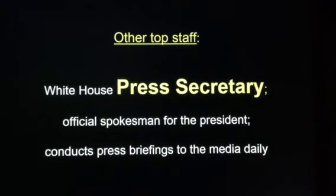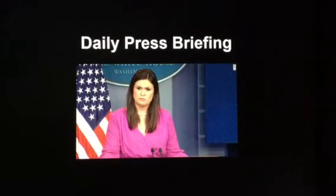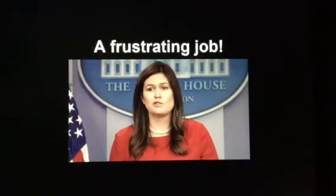Other top staff of the President is the Press Secretary, the official spokesman for the President, who conducts press briefings to the media on a daily basis. The current Press Secretary is Sarah Huckabee Sanders. Robert Gibbs was the first Press Secretary for former President Barack Obama. The Press Secretary is the official spokesperson, the mouthpiece for the President, speaking to the media on a daily basis. They hold daily press briefings. It's a very frustrating job.